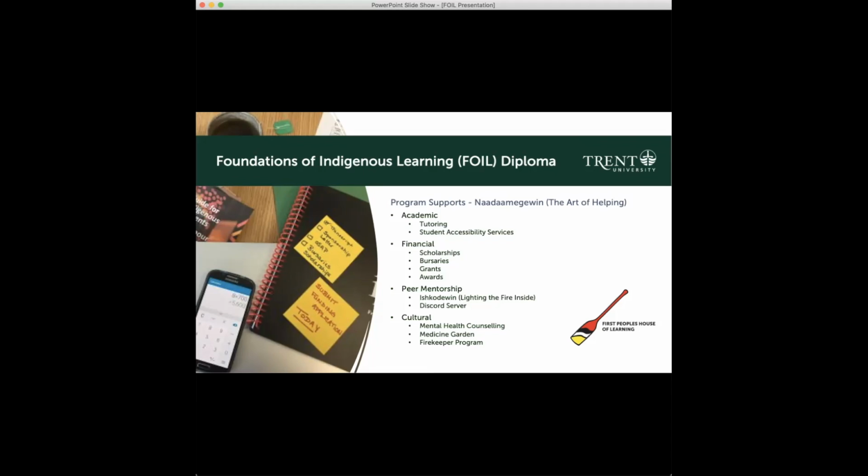So for those of you who maybe your band funding only covers a portion of the expenses related to school, that can be a huge way to break down that financial barrier, that access barrier. Now, another really lovely support that we offer is called Ishkodewin, Lighting the Fire Inside, and that's a peer support program. And that peer support program is also offered through First Peoples House of Learning. And again, First Peoples House of Learning is Indigenous student support services here at Trent, and I will go into more detail with our services in a moment.